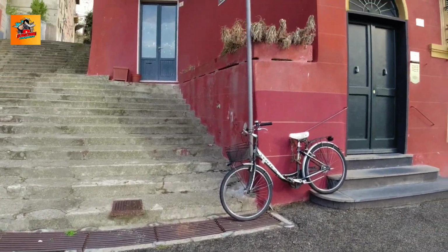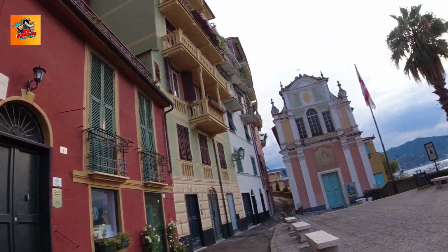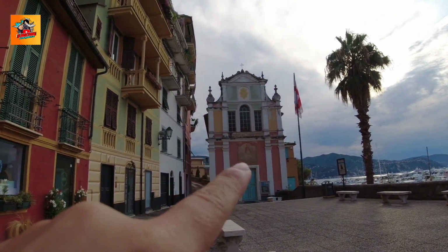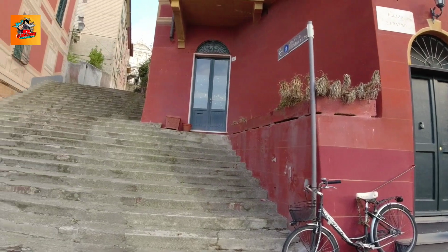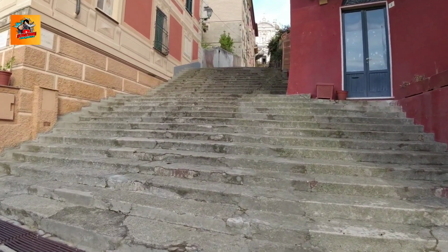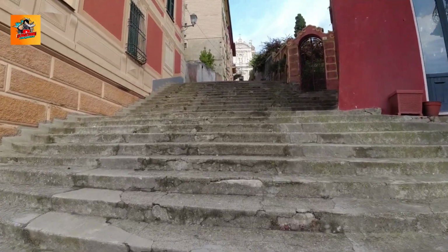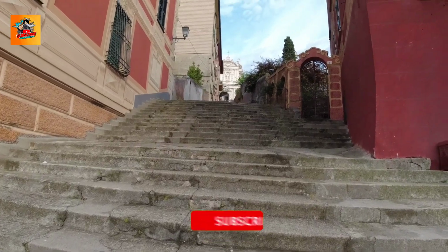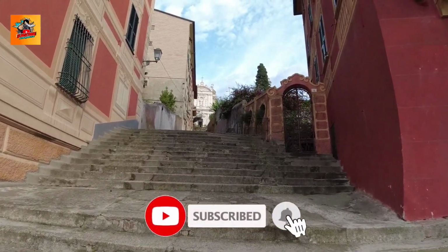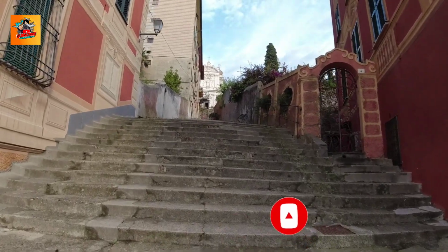If you're going here, go to the street of Piazza Erasmo. There, if you see the church, you will see these long stairs. So this is the way going to the Villa Dorazzo and the church. You can see up is the view of Santa Margherita.